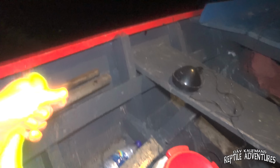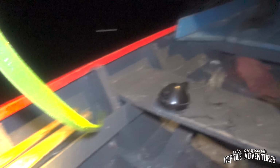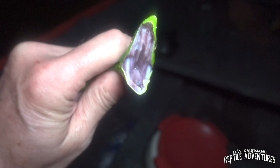Woo-hoo! Ow! Stop biting me. You're not in any trouble. Okay. Can I hand this to you? Before he bites me again like that. Look at that snake. That is a big old vine snake, and he's ornery.